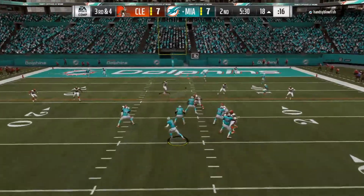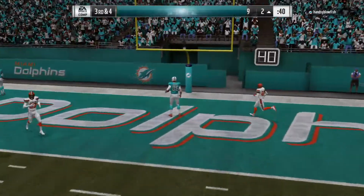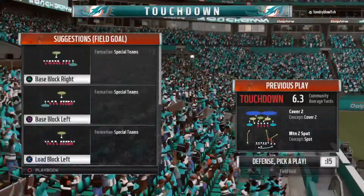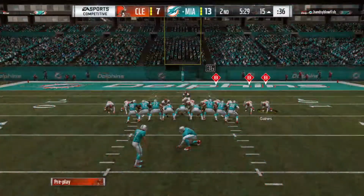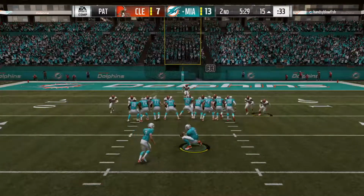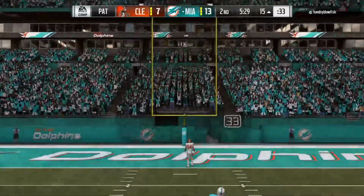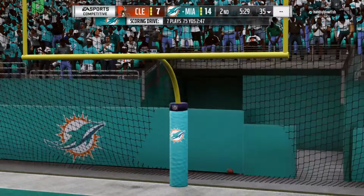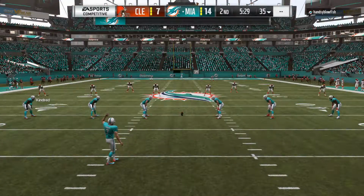From the gun on 3rd down, Tannehill. He's got it. Touchdown, Dolphins. Mike Gesicki, an 18-yard touchdown grab. And the Dolphins are in for 6. Extra point up and good by Sanders. And that makes the score 14-7.